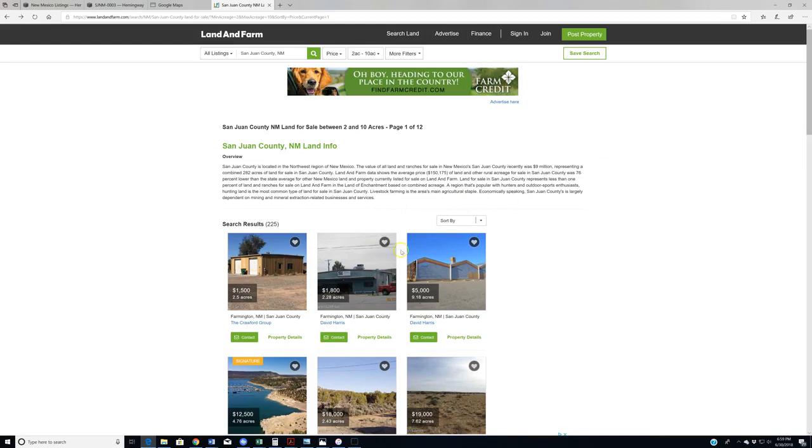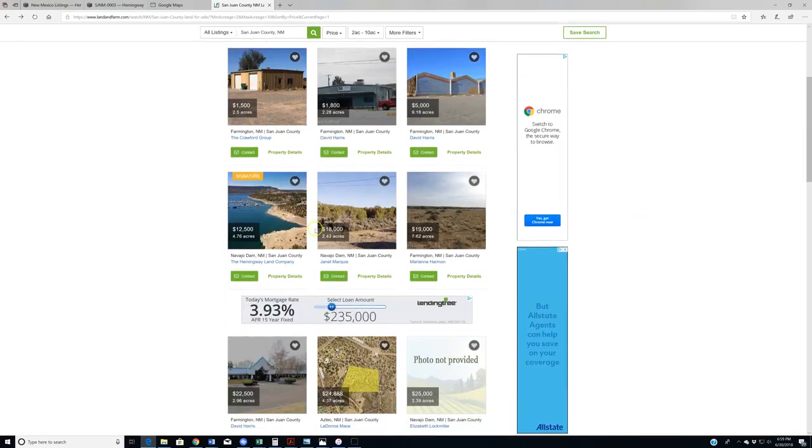So I don't know exactly what these things are. I have to imagine that this is $5,000 monthly rent, I would think, for an industrial facility. I don't know. But I think these are kind of mischaracterized. Anyway, $12,500 for 4.76 acres. As you'll see, we are the cheapest thing in the county.